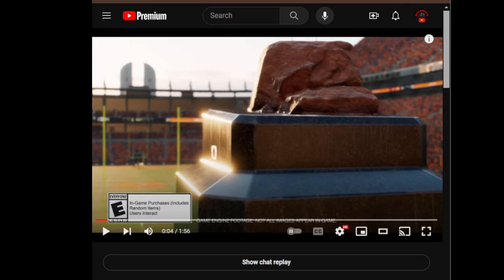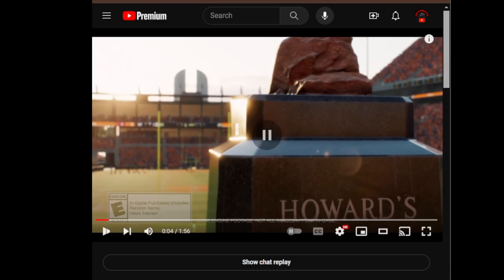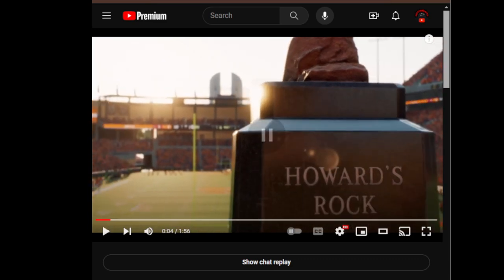This next clip, I figured that you would like this. Obviously, you get Clemson University's Howard's Rock here in Memorial Stadium, just as it does in person, and just seeing that, you're like, wow, I've been there myself.